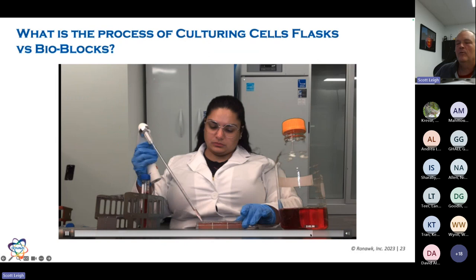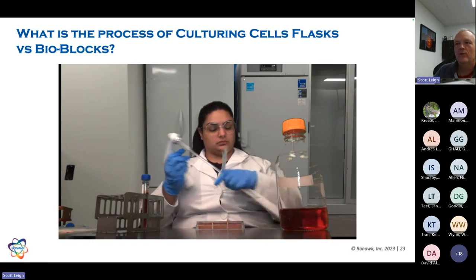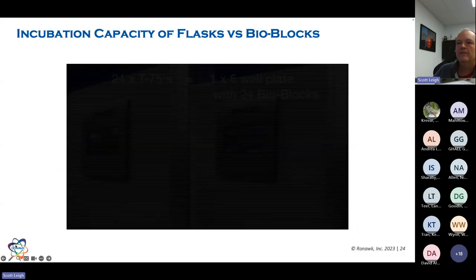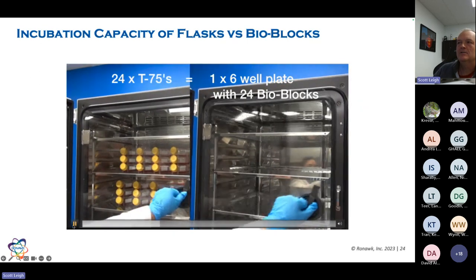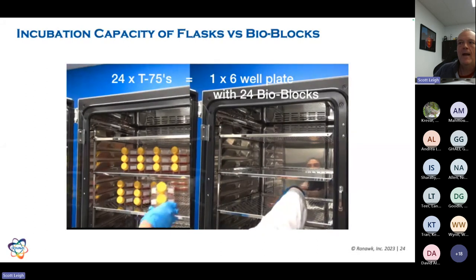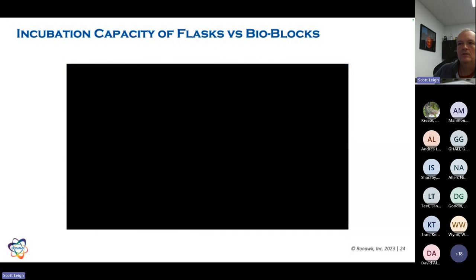And how about we replace 24 flasks with 1 6-well plate? You're loading one plate instead of 24 flasks. That's going to make life easier on you. But what does this mean for the CO2 incubator? One incubator with 24 flasks or one incubator with 1 6-well plate? Imagine how much space you could save, how much media you could save by switching.